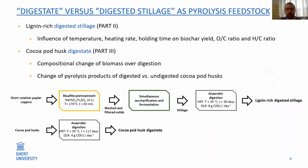All right. Here is a figure which shows in more detail how these materials were obtained. You can see in the figure that you start from poplar in one case, being woody biomass, and you do some bisulfite treatment to make the matrix more accessible for the enzymes later on in the simultaneous saccharification fermentation process. And then afterwards, the specs or the conditions for digestion are specified there. You end up with a lignin-rich digested stillage from the poplar after these three processes.